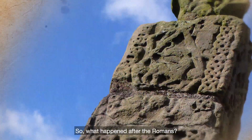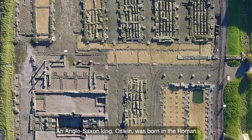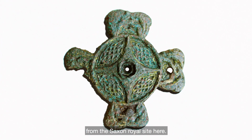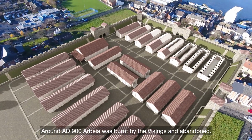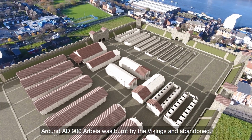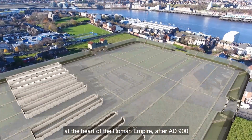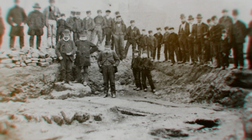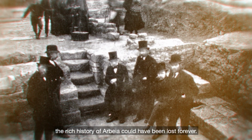So what happened after the Romans? An Anglo-Saxon king, Oswin, was born in the Roman fort in the early 600s. Objects found on the site come from the Saxon royal site here. Around AD 900, Arbeia was burnt by the Vikings and abandoned. Long forgotten as a place that used to be at the heart of the Roman Empire, after AD 900, this site was used as a stone quarry and disappeared under ploughed fields. Had it not been for local people, the rich history of Arbeia could have been lost forever.